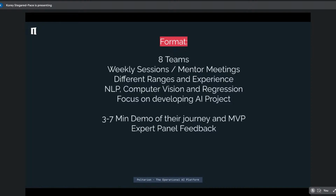And we really were focusing on actually developing the AI project itself. We weren't focused on who's got the coolest UI or the product name or addressable market. We really wanted to just focus on how to actually work with AI and the AI project process. So today we'll see around 3 to 7 minute demos of listening to everyone's journey from the beginning to now. And hopefully everyone will also have an MVP or at least explain what their product will do. And our expert panel will give feedback.